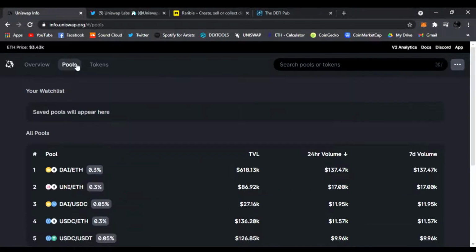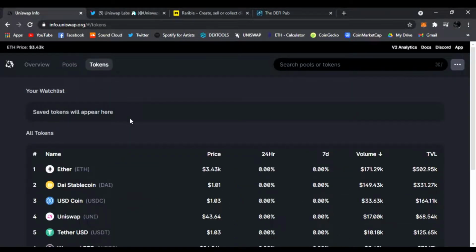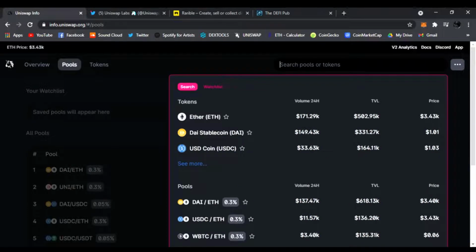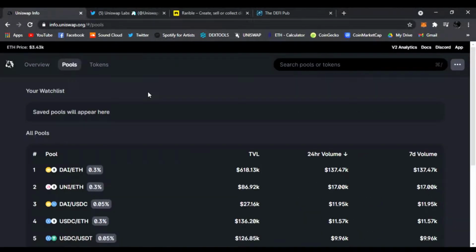You can check out the pools, you can check out the tokens as well. These are the top trending tokens right now, the top pools as well. Here's the ETH price, and you can search for your pools and tokens right here. Very easy to mess with and to find anything you're looking for.